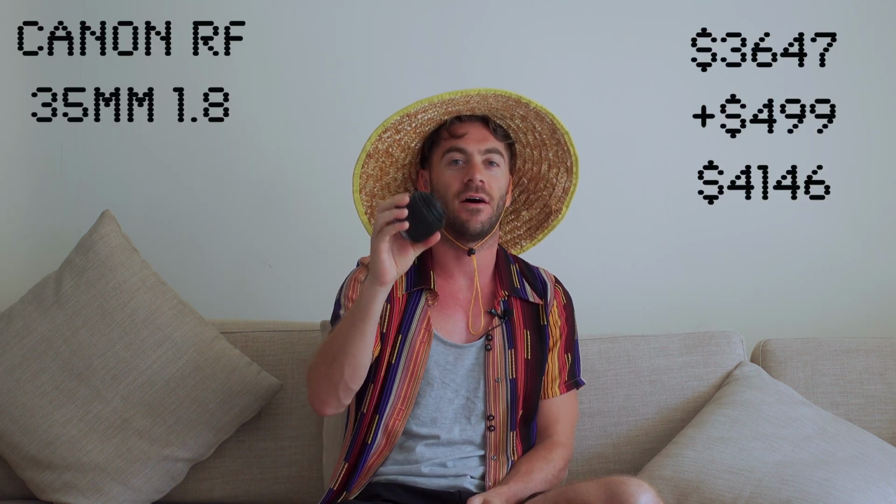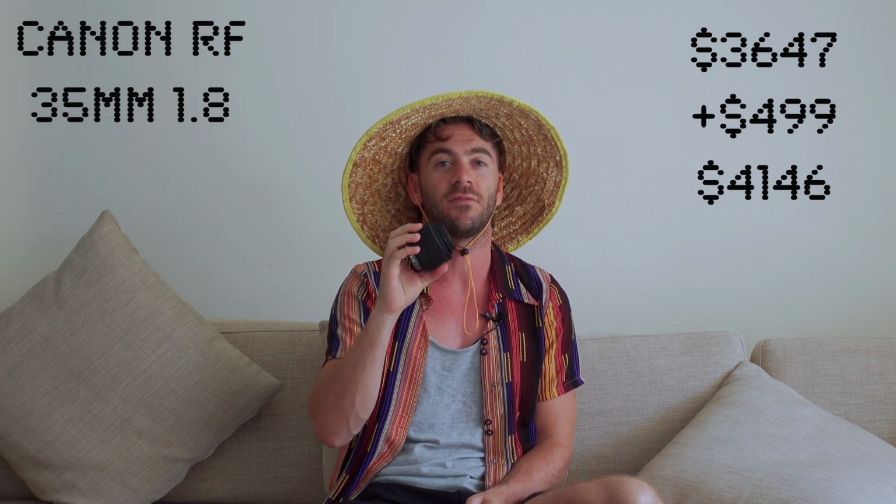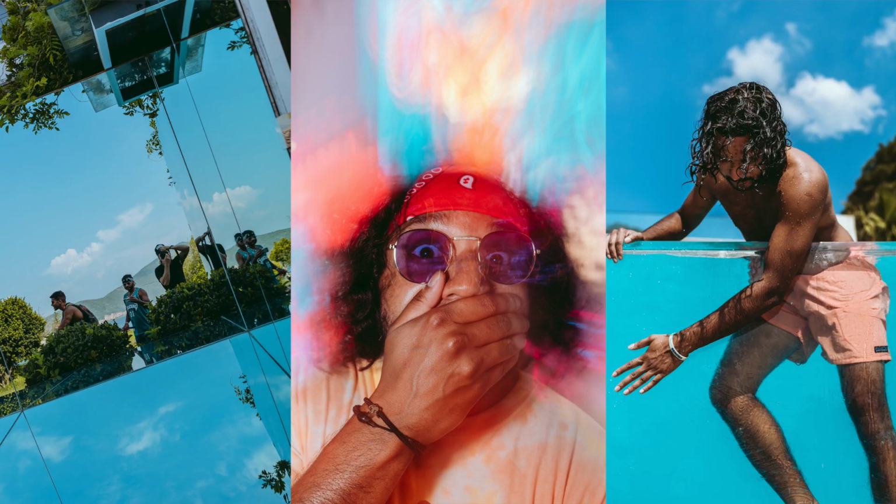All right, next up, we will talk about lenses. And yes, now I'm wearing a funny hat. So first on our list is the Canon RF lens, and it's a 35mm 1.8 lens. A 35mm prime is good for a lot of different scenarios, so that's why I keep this in my bag. It's cheap, you can shoot in low light, and I just love it.